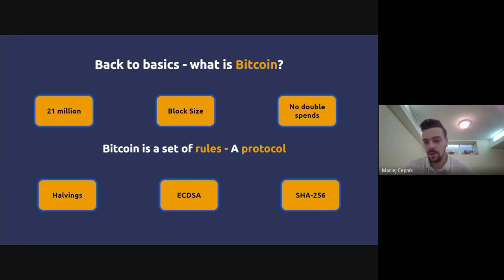One of the really important rules for money is also not double spending. If I have some Bitcoins, once I send the Bitcoin to one person, I can't send it again to another person, because it would break the fungibility, it would break the fact that Bitcoin is scarce. So that's another really important rule.